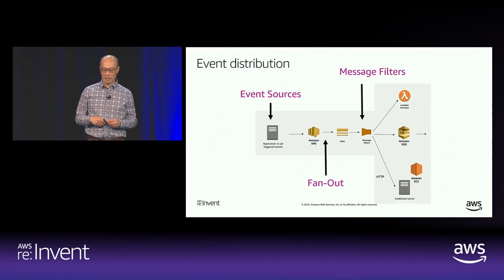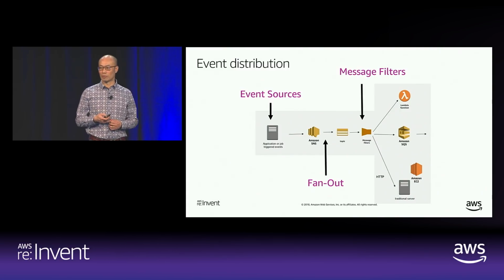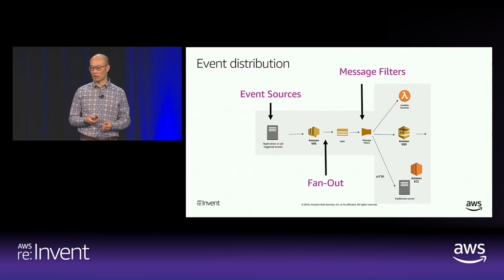Message filtering is completely integrated with our CloudFormation service, so you can deploy your services in a consistent manner. Once you're deployed, you can also use CloudWatch events to monitor the number of messages that are being filtered out.